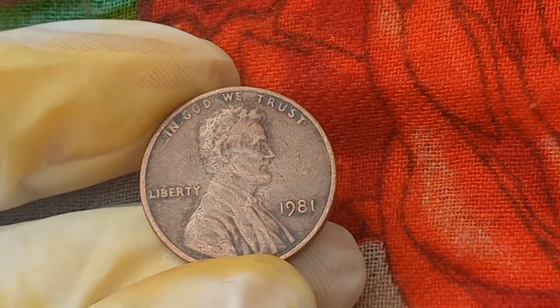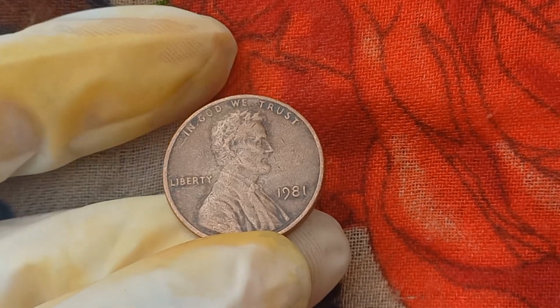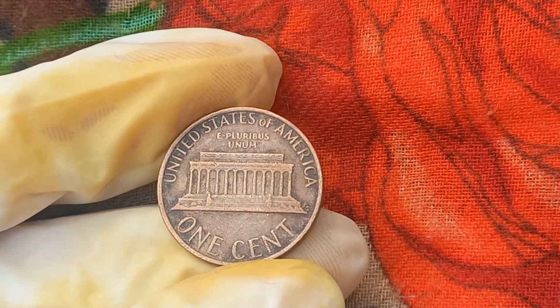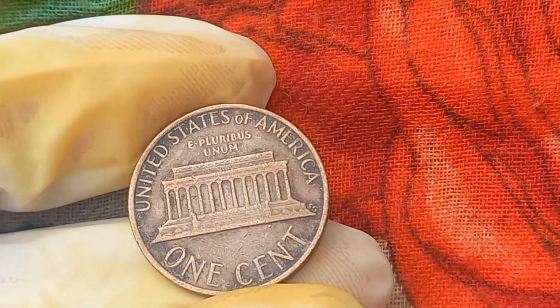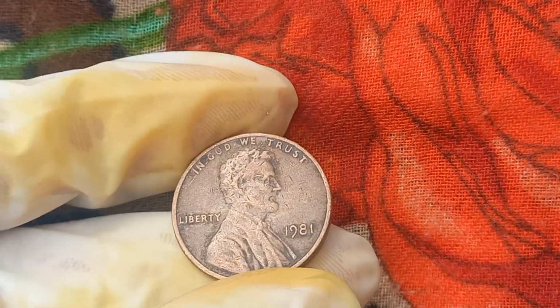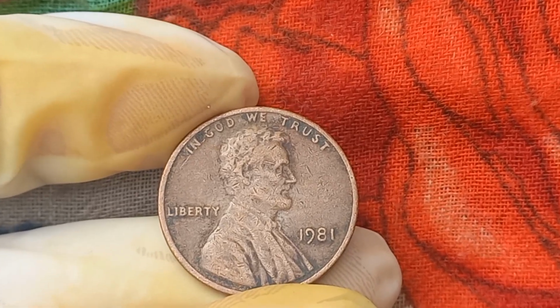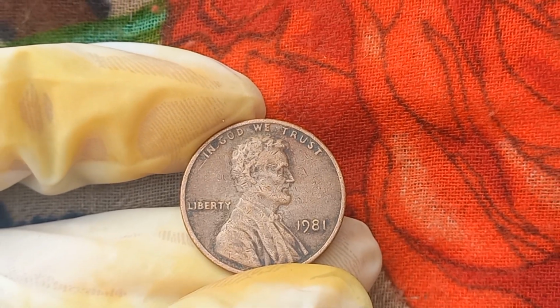Now, how do you know if you've got one of these $1 million coins in your change jar? First off, don't just pull a random penny out of your pocket and assume it's worth a fortune. It's gotta have the right features. This is the big one. Look for a penny from 1981 without any mint mark, no D or S on the obverse side, near the bottom. That's your first clue. Is it shiny, or is it so worn out that it looks like it's been through a battle with a washing machine?